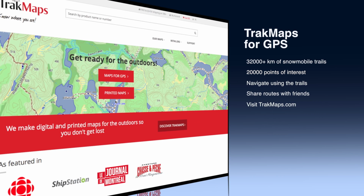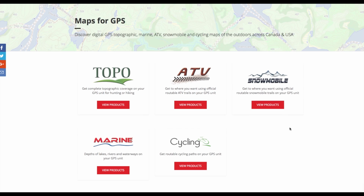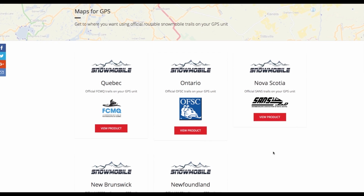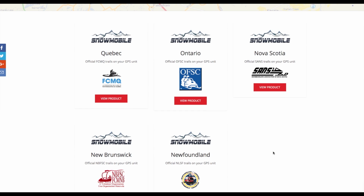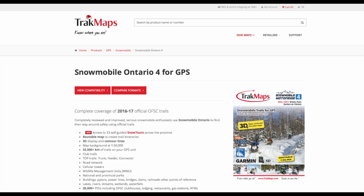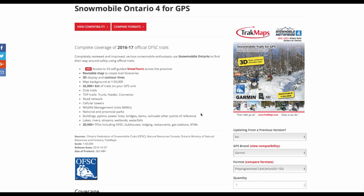So I'm at trakmaps.com, and I'm going to click Maps for GPS. You can see here they actually make mapping products for a number of different outdoor activities. We want snowmobiles. And you can see here that they actually have trail maps. They work with the organizations in Quebec, Ontario, Nova Scotia, New Brunswick, and Newfoundland. So it's not just the Ontario maps, but it's the Ontario maps we're going to have a look at. We did talk about this a little bit, so I'm not going to go into too much detail about the features. You can see that they've got all the trails. There again, we've got those 33 self-guided snow tours that we had.